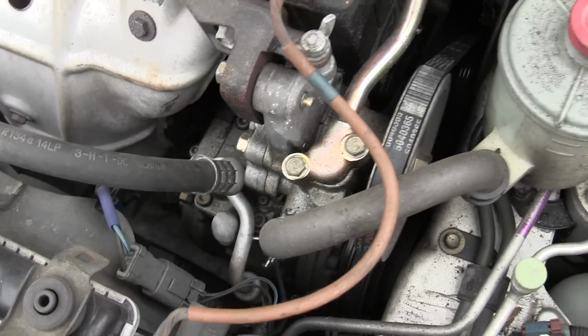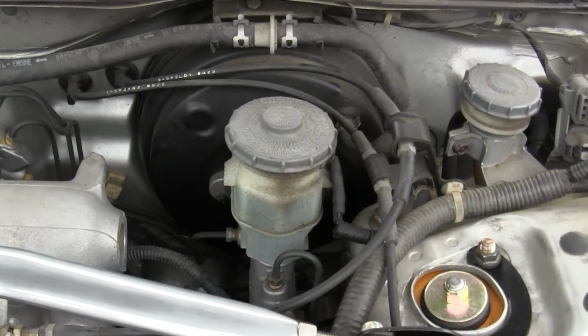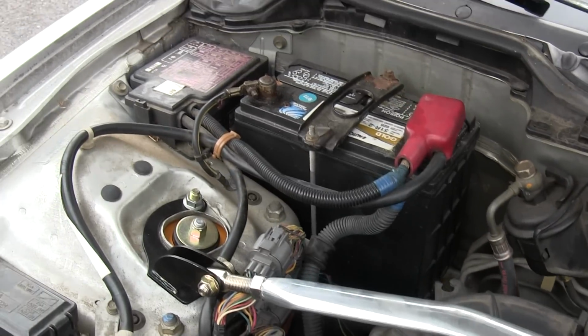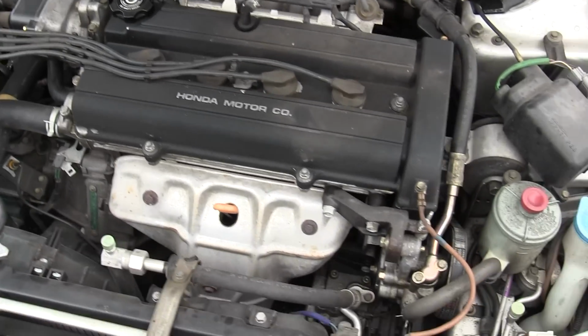Here we got the radiator and the coolant reservoir, our power steering pump. What else do we got? There's our brake booster and our brake fluid. There's the battery and fuse box. So it's a pretty good engine, runs great.